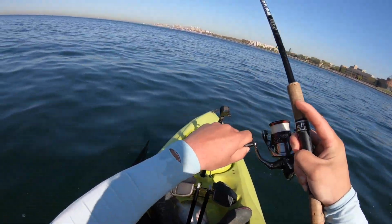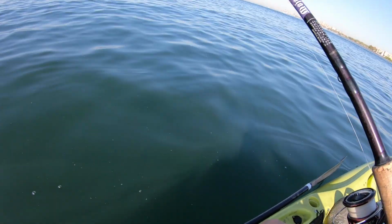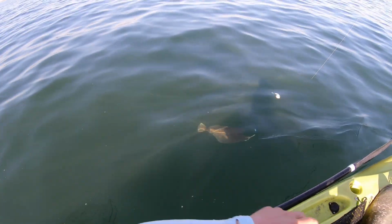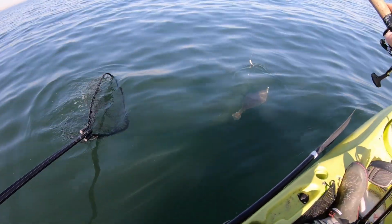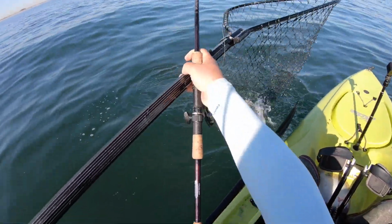There we go. That's a fluke. It's digging down. I don't think he's too big, but I could be wrong. How'd you get over there? It's not a bad fish. We're gonna net him. Might actually keep it barely hooked. Stay down, stay down, stay down. Oh yeah. I think that's gonna do it.